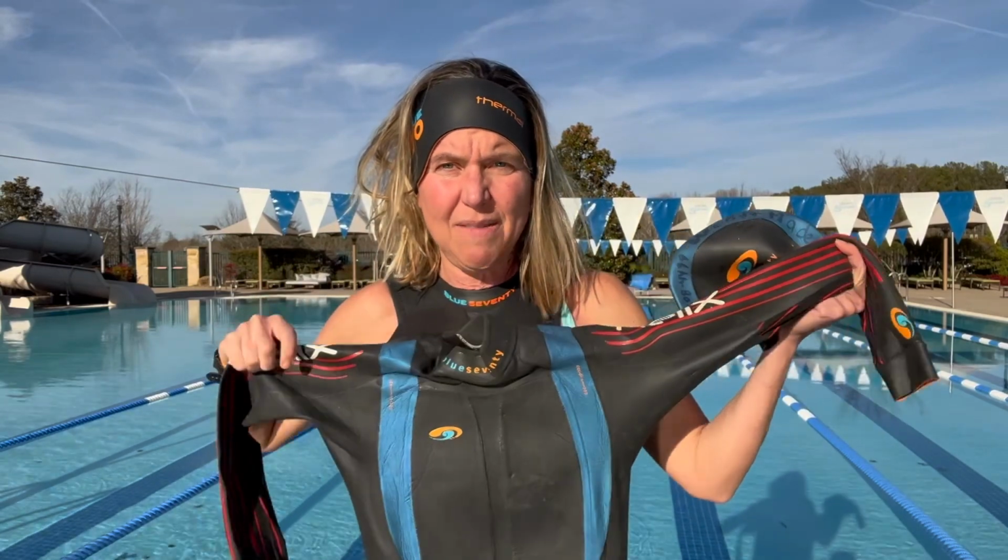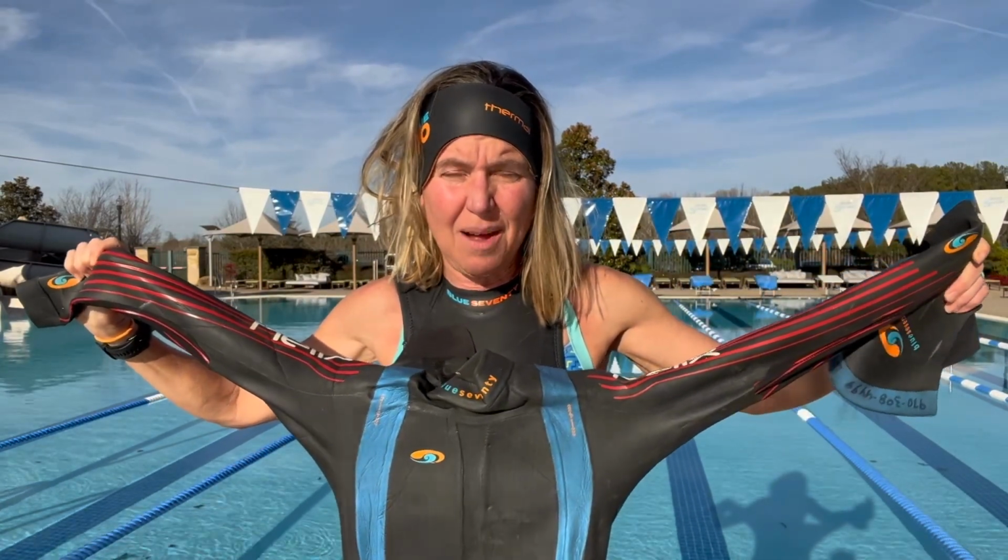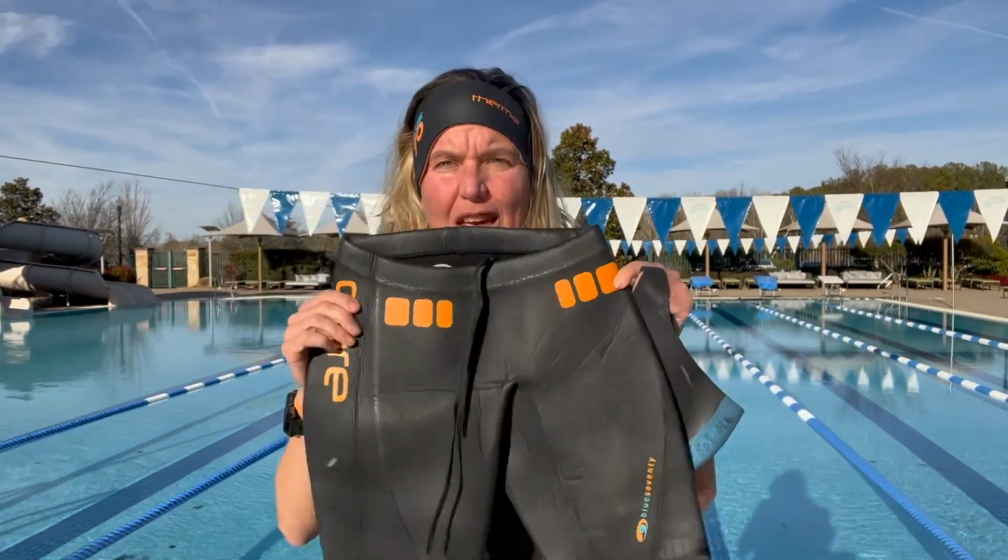The only reason I would wear the long sleeve BLUE70 wetsuit, besides comfort and the sleeves feel really good on my shoulders, is if the water temperature was below 62 degrees. Anything between like 62 and 70 or above, I prefer a sleeveless wetsuit. And if it's above like 72, getting close to the cutoff, which is 76, I will choose to wear the core short, which is just something that keeps your hips up.